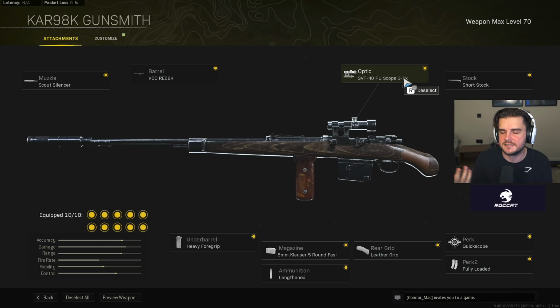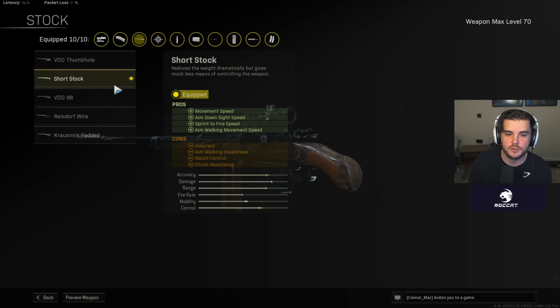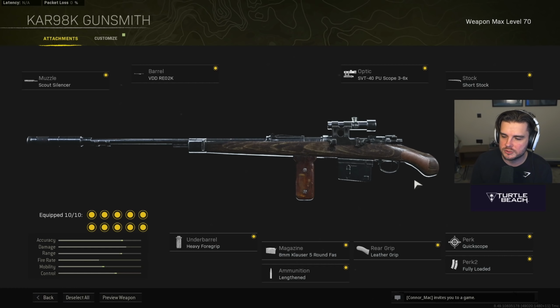This thing is ridiculous. It's as close as you can get to the Swiss and the Modern Warfare Kar98K, and potentially even up there with it, to be perfectly honest. Short stock, just to give you that movement speed, aim down sight speed, sprint to fire, aim walking movement speed, just to make it as snappy as possible. Quick scope, so you can be as accurate as possible. Leather grip, 5 round fast mag, lengthened, and the heavy foregrip.